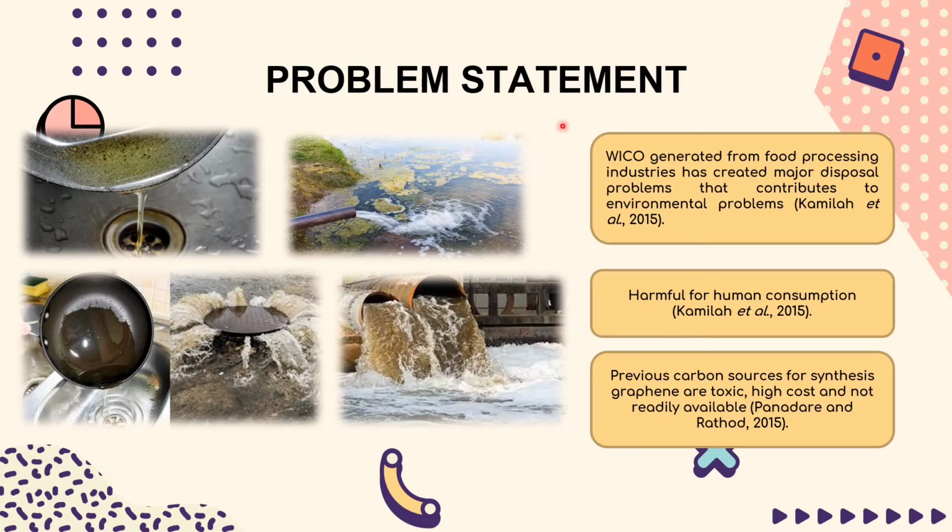And then, the second issue with WICO is that waste cooking oil is harmful for human consumption. The waste oil or WICO cannot be used anymore for cooking after repeated frying or cooking. This is because some studies have reported that consumption of waste cooking oil can cause health problems like atherosclerosis and cancer. Lastly, previous carbon sources for synthesizing graphene are toxic, high cost, and not readily available.